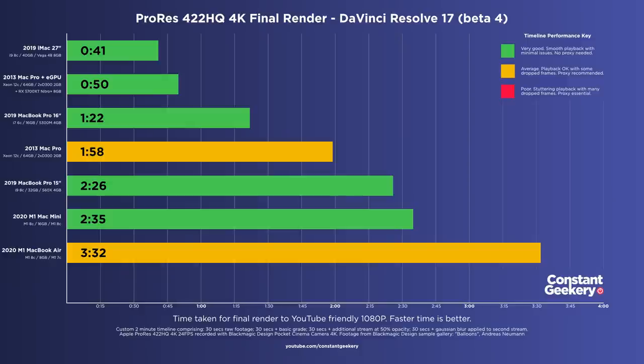And this time we did see some degraded timeline performance from both the MacBook Air and the Mac Pro. Again, with proxies and optimized footage, it wouldn't be an issue, and it does mean that it's still workable. Resolve clearly renders this footage differently. Based on these results, it's more GPU focused, and hence why the MacBook Pros have swapped places. And Resolve actually uses the eGPU on your Mac Pro.